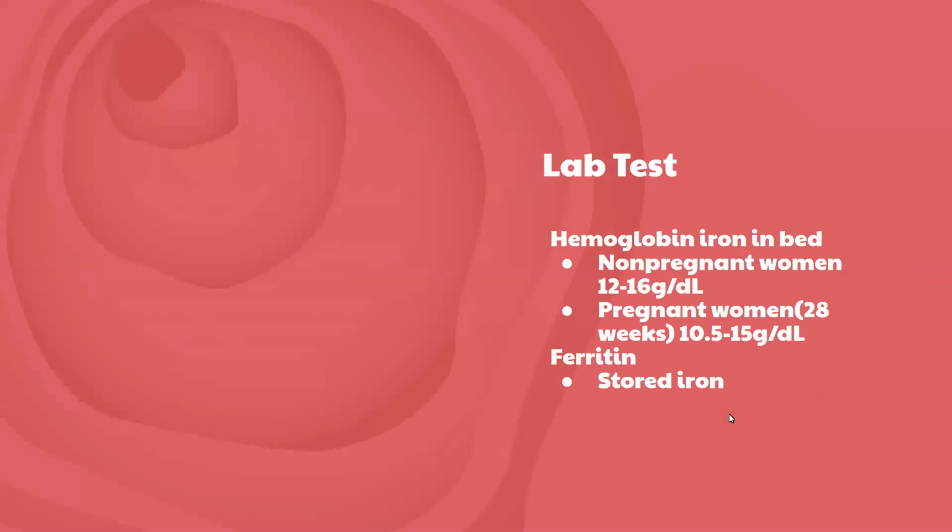Okay, so now we'll talk about how you know if your iron is low, if you're anemic, or what's going on. Usually, like I said earlier, once you go in to see a provider, whether you're 8, 12, or 16 weeks pregnant, you will get initial lab work done. The initial lab work includes a complete blood count, which includes the check for the hemoglobin, or the iron check. So that's one. And then the other one is checking for ferritin. Ferritin is stored iron.